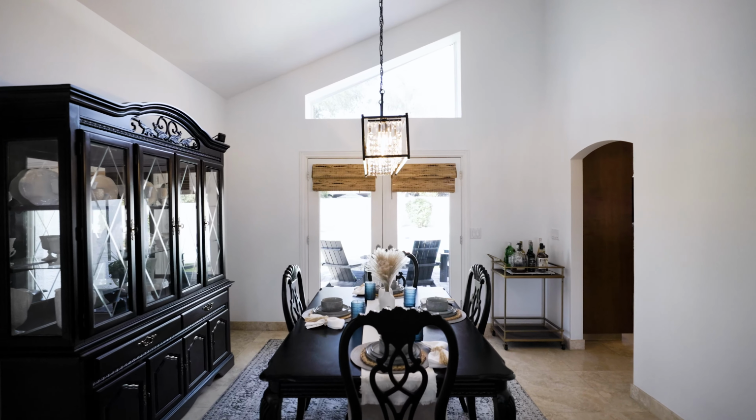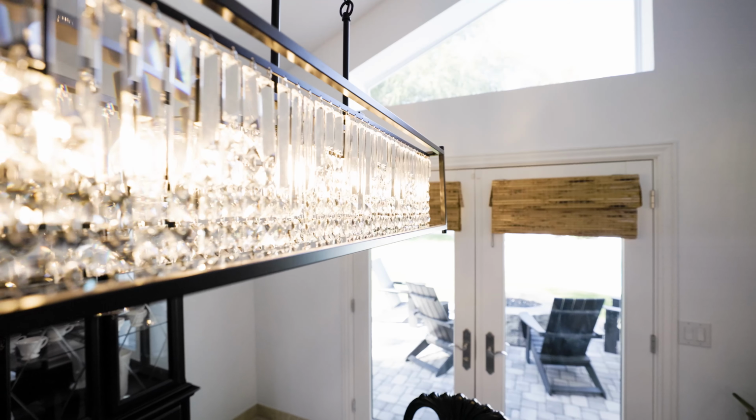It's amazing. And guys, you'll notice that throughout the property, there are a lot of designer touches, like new light fixtures throughout, brand new paint throughout. It is a gorgeous house, fully remodeled, ready for your touches.